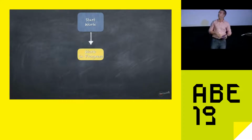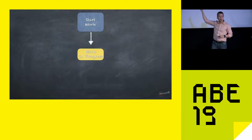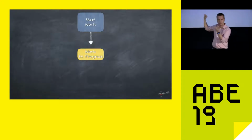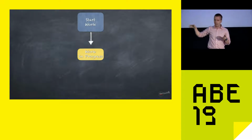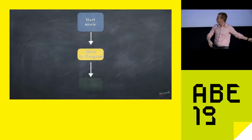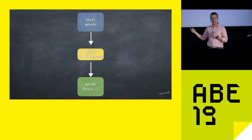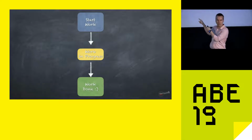I have to be closer, I guess. So I have a work in progress for some time, right? So I've started work, I spend some time on that, and eventually, the next step, come on, clicker, I'll have the work done. Isn't it? That's the way how the work works here in Poland, isn't it?